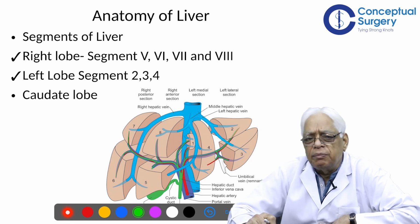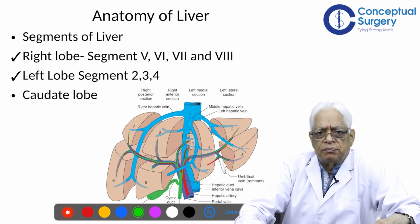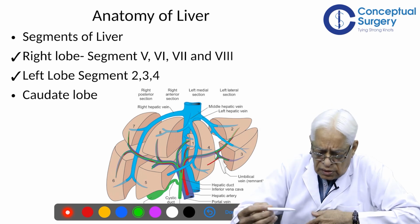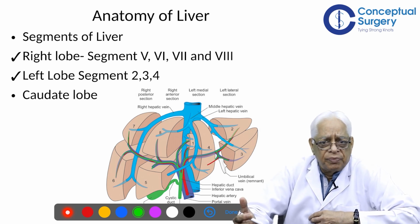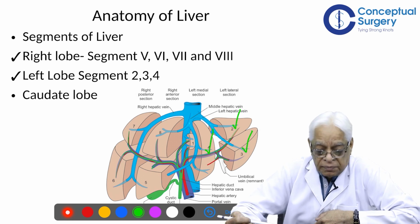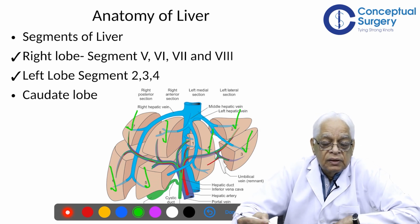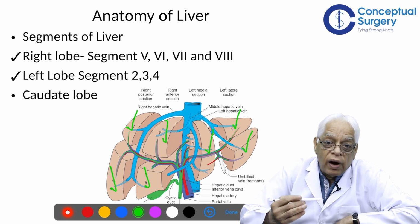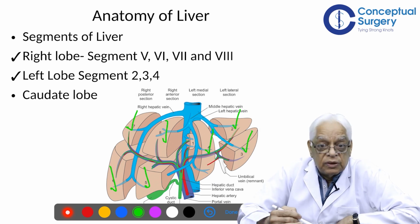Having reviewed a little bit about anatomy as far as the vascular structure or vasculature is concerned, it is also important to know the segments of the liver. We are talking of anatomical segments, not the segments as described according to the falciform ligament. 2, 3 and 4 are in the left lobe of the liver. 5, 6, 7 and 8 are in the right lobe of the liver. 2 and 3 and 5 and 6 are more anterior. The 7 and 8 are posterior, adjacent to the diaphragm.